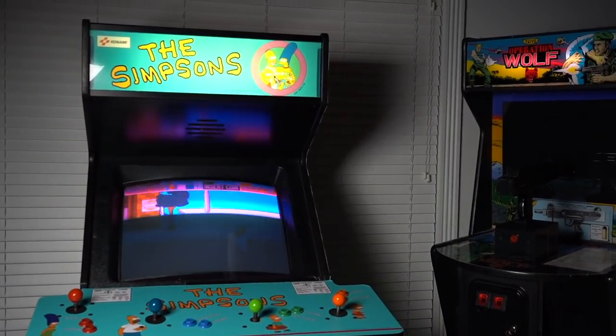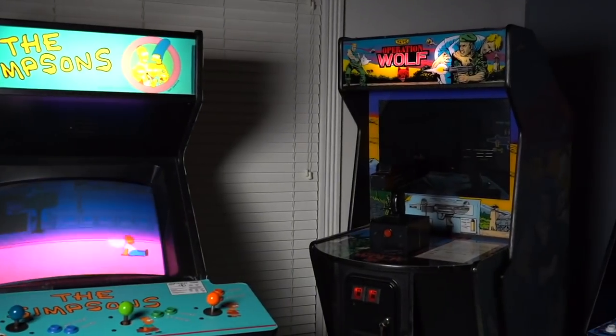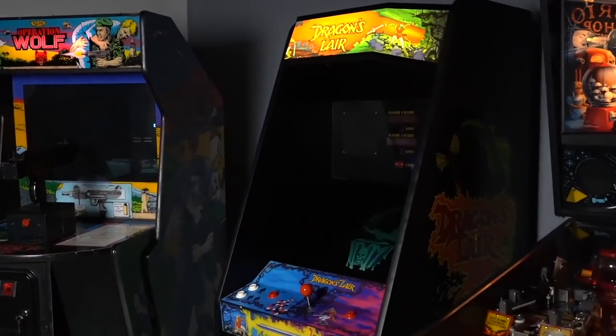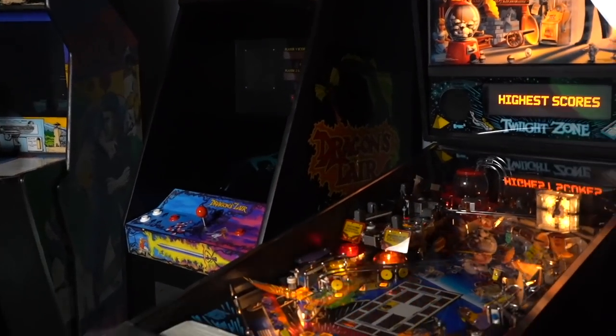I'm just so happy with all these machines. The Simpsons, Operation Wolf, the Twilight Zone Pinball, and Dragon's Lair. Two of my ultimate all-time Holy Grail games are now in my basement for good. And it's all thanks to my wife. So it was a good thing I picked her up 2 Starbucks gift cards this year instead of just 1. Now for real, thank you, babe. That was awesome, and I'll cherish these games forever, and you know I will.